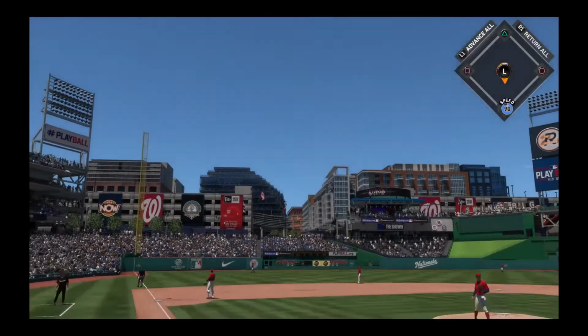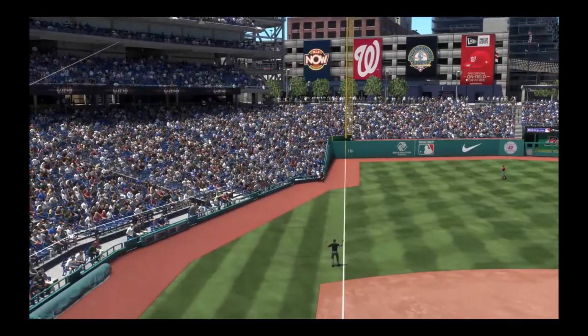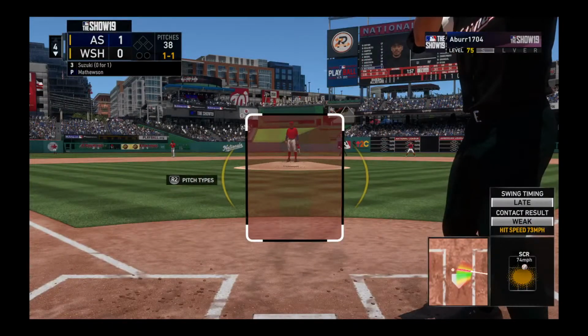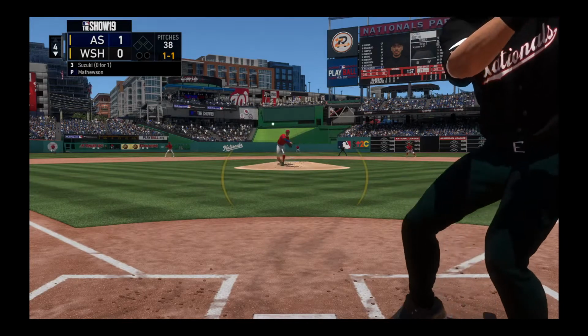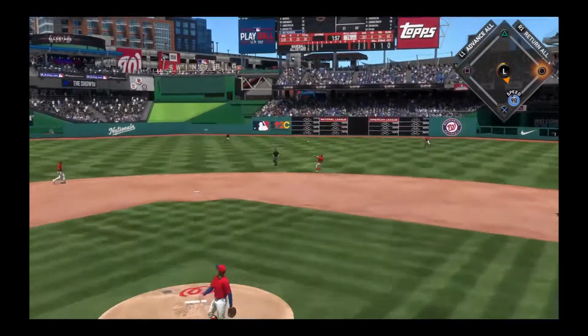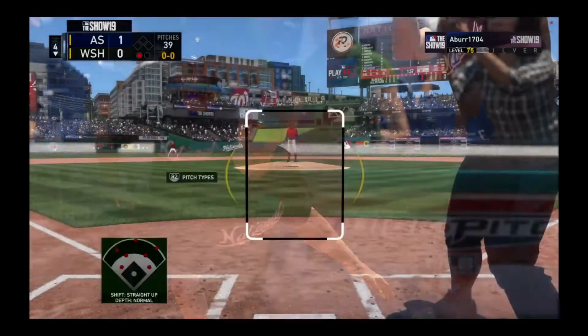High and deep down the left field line. And this will wind up a foul ball. Liner towards second, but this will be taken in at second base. Good positioning for the first out.